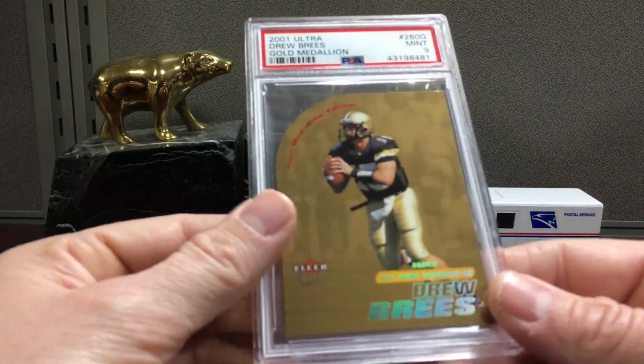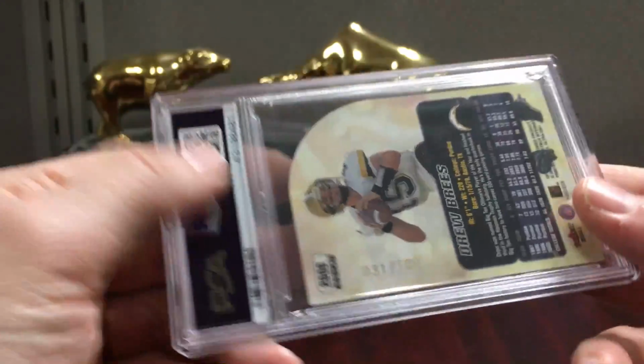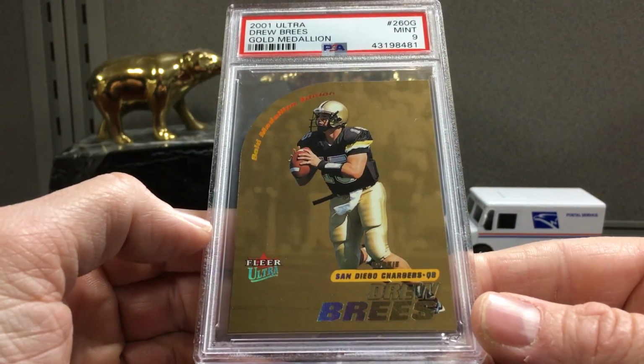And then the last card of the order is a Breeze. Nice. The Ultra Gold Medallion, to 100 and a mint 9. So I don't think we had a gem mint 10 in there, but I thought we'd have a couple.